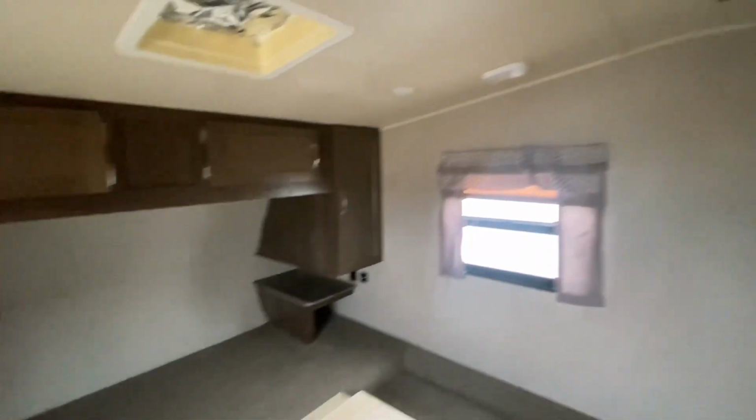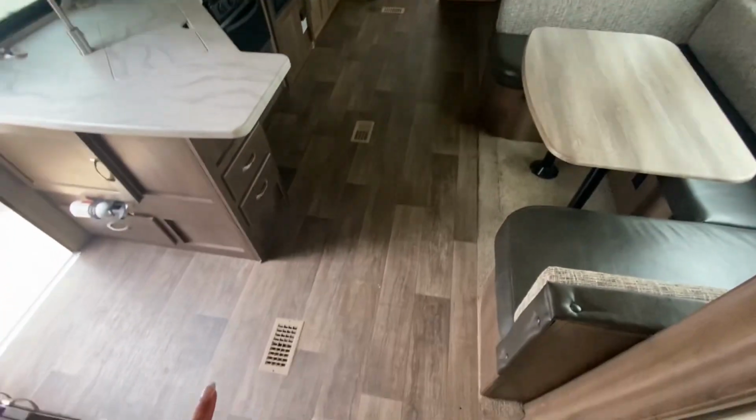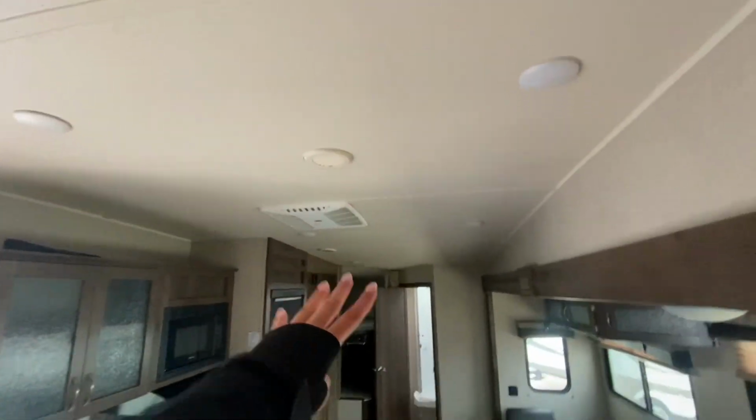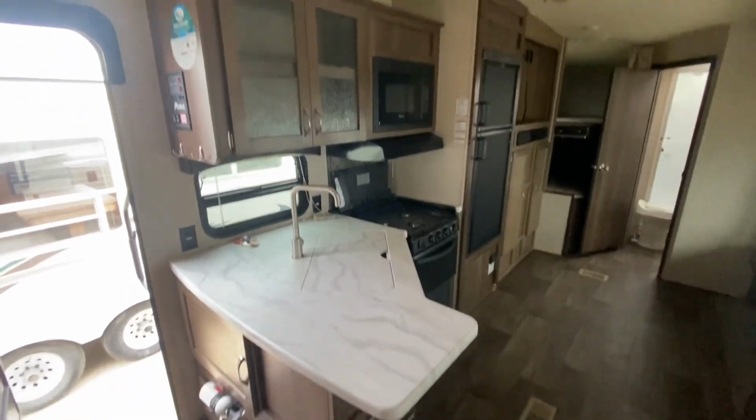Do get your ceiling vents here for your AC and furnace. So as you can notice, our furnace is going to be ducted through the floor and our AC is going to be ducted through the ceiling. All LED lights, and is a really nice modern finish to it as well.